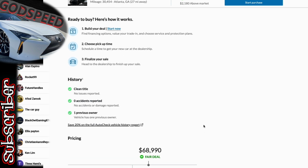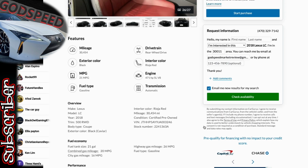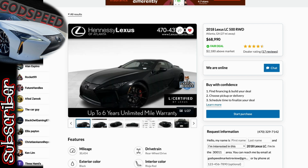Okay, couple things. Obviously, low miles. Checkbox number 1. Number 2 is we got 0 accidents in a 1 owner vehicle. Checkbox number 2. And then the other thing here is it's a certified vehicle. So that's checkbox number 3, right? Excuse me, family. Let's talk a little bit about what that's going to mean for the price point. Let me get back to a great image here. So $68,990 is where we're starting at. This one's coming from Hennessy Lexus in Atlanta.